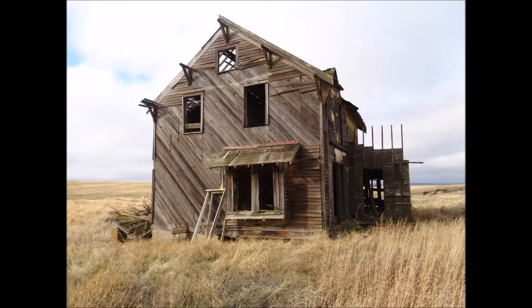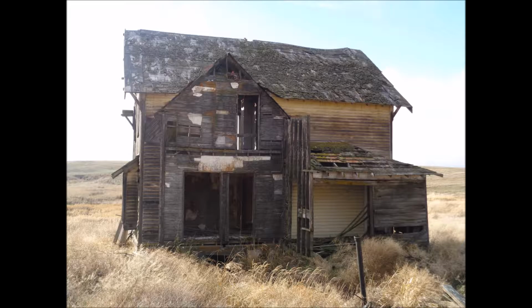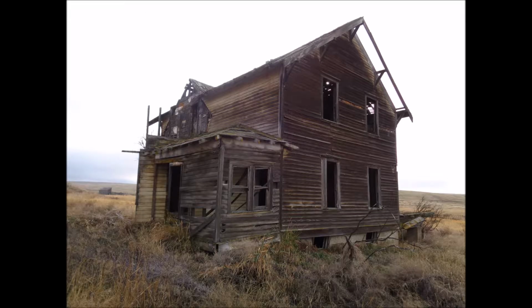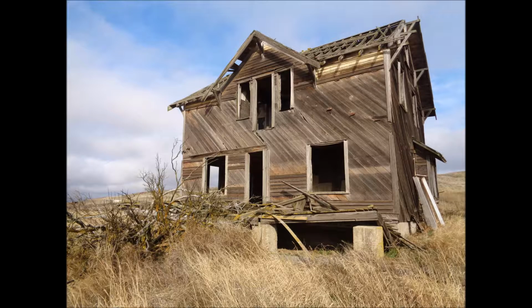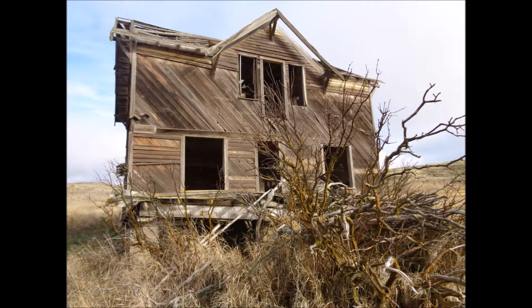I think it might be true that some places don't want to be discovered. Hello again. Today we are up at the headwaters of Northrup Creek, which feeds into the, everybody knows, Northrup Canyon.